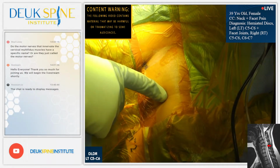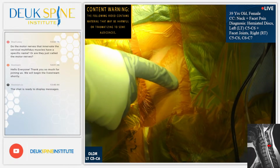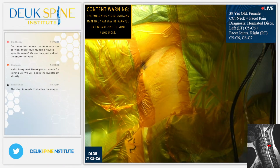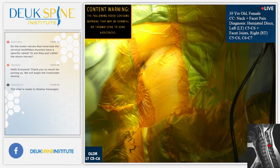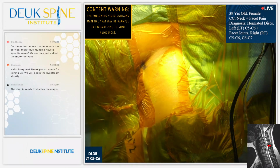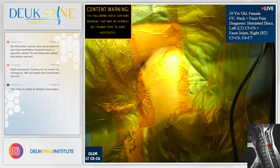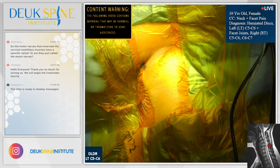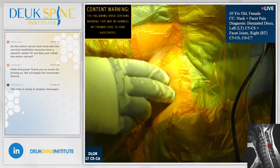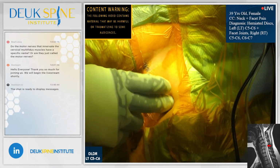This is the left side of her neck, Adam's apple in the middle. We're going to go in here on the left side to 5-6. Everybody agree, 5-6? Yes, sir. And we're going to repair the herniated disc without opening her up and with minimal risk. We've never had a complication with this surgery in 18 years. All right. If you have questions, feel free to ask.